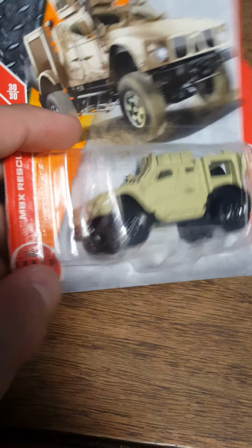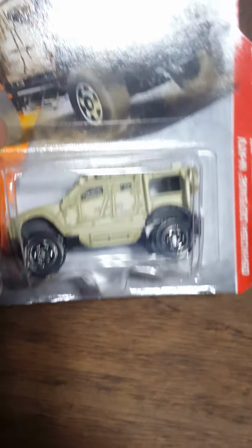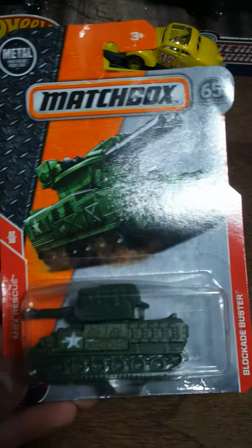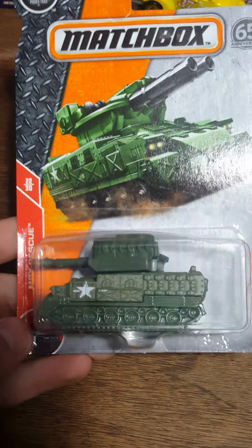Very cool. Looks like something that our Army would be cruising around in somewhere. Shout out to everybody who's active and has served in the military, armed forces, police, fire department, anything. Thank you for your service.